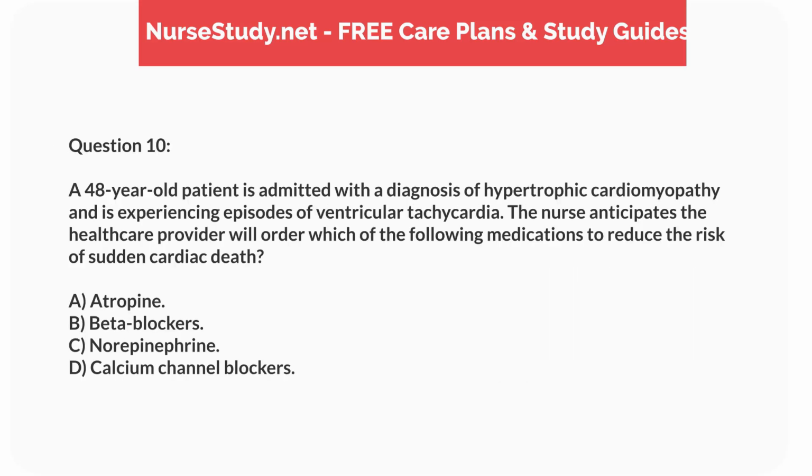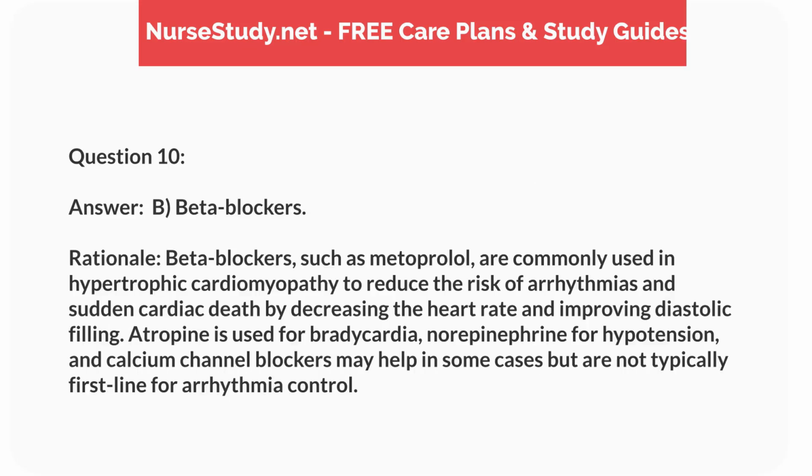Question 10. A 48-year-old patient is admitted with a diagnosis of hypertrophic cardiomyopathy and is experiencing episodes of ventricular tachycardia. The nurse anticipates the healthcare provider will order which of the following medications to reduce the risk of sudden cardiac death. A. Atropine. B. Beta blockers. C. Norepinephrine. D. Calcium channel blockers. Answer: B. Beta blockers.